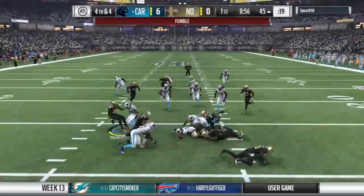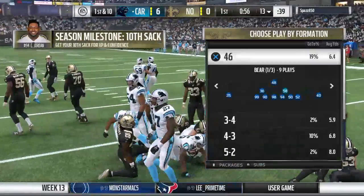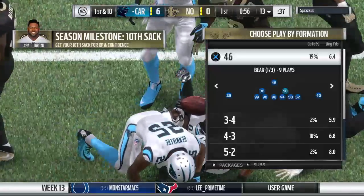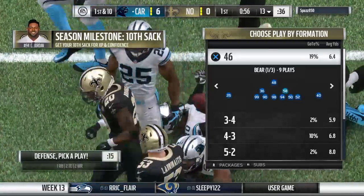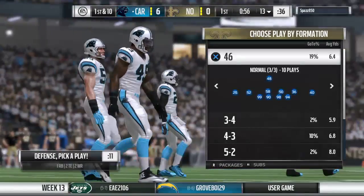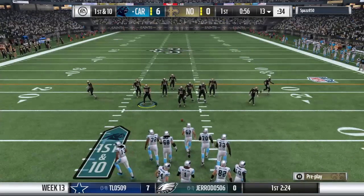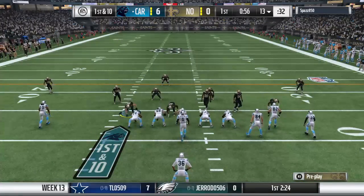Deep in his own territory, he coughs up the football. And he did get it back, I do think, yes. So no turnover on the punt, and it'll be a first down. Carolina getting set to take the field. And they were able to punch it in the end zone last time. They'll be looking to do that again here. For the defense, obviously, they'll be looking to stop them from punching it back in the end zone.